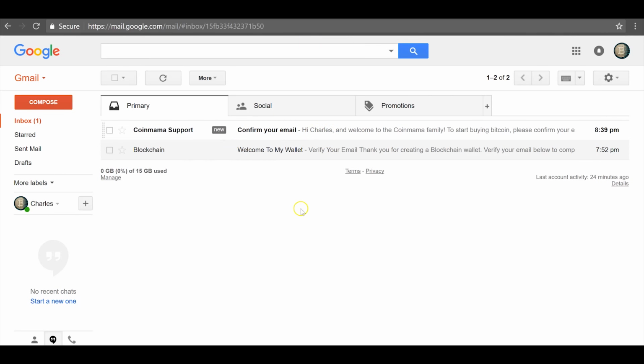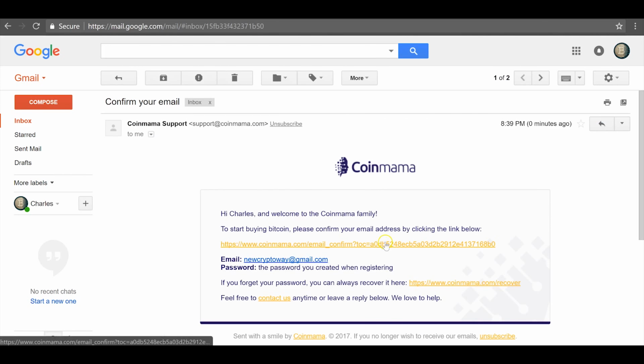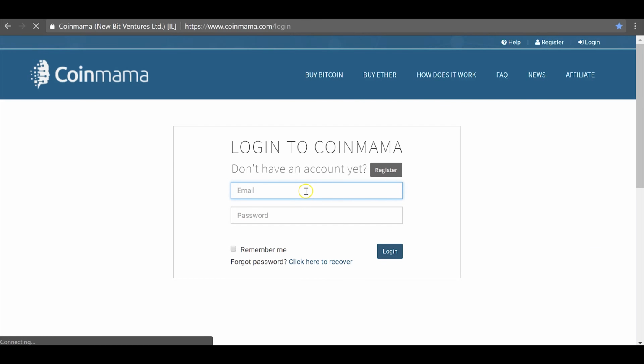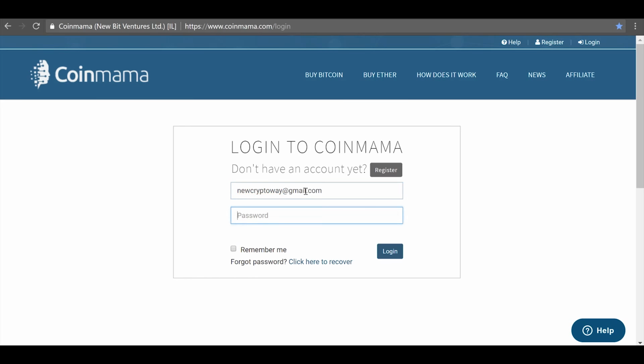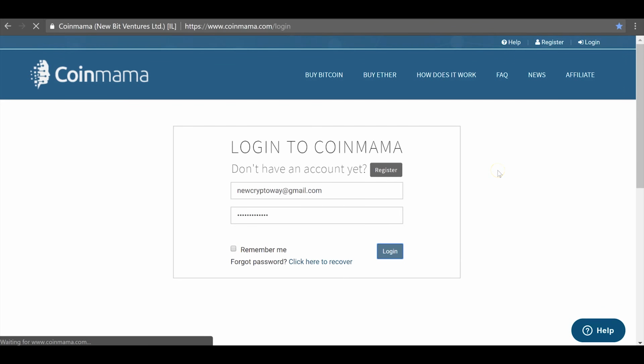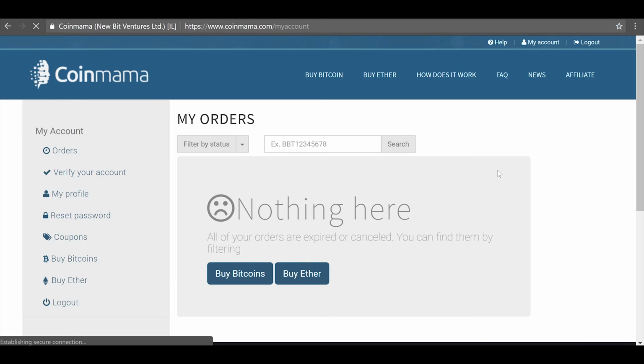There it is. Email confirm. Continue to our CoinMama account, so let's log in. Alright, so we're going to log into our exchange and we'll be ready to buy Bitcoin. Once we log in, the first thing to do in an exchange is to verify your account.